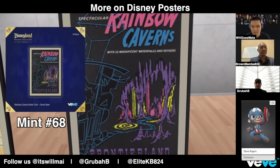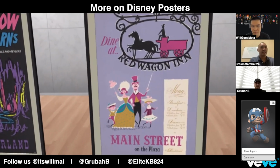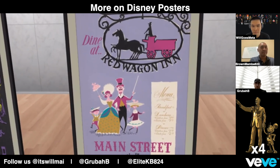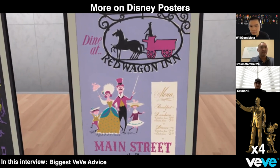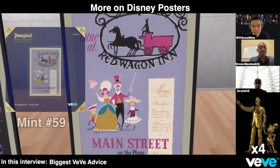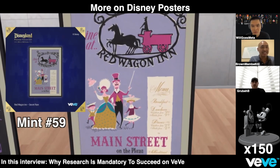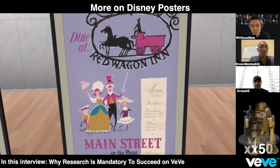There are guys that say that the Rocket's the most important one. Some people say this right here because Red Wagon Inn is now Club 33. That's super exclusive and very hard to get into, and this was supposedly Walt Disney's favorite spot. So don't sleep on these, all 5 of them. They're all secret rares. There's a reason why David Yu tweeted that these are grails.